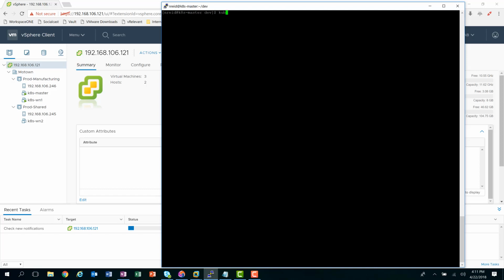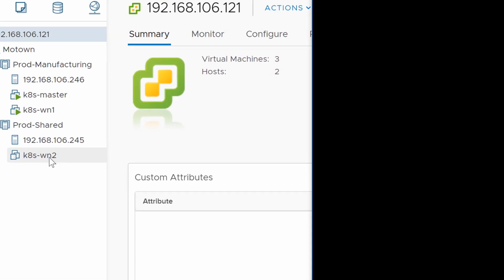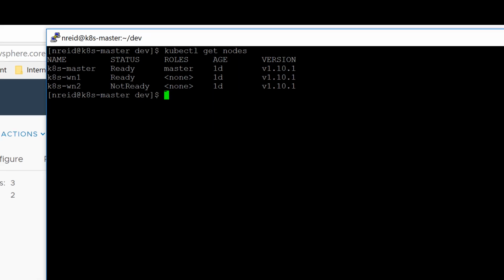So if we come over to our console, and I'm currently logged into this K8s master node, we can submit a command to get the current status of our nodes. And we see that worker node 1 is in a ready state, along with the master, of course. And that worker node 2, that's currently turned off here, is in the not ready state.